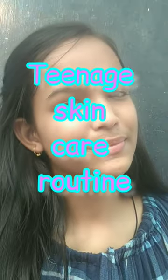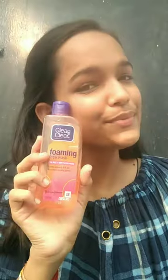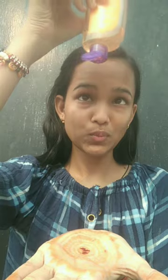As a teenager, we get to hustle with a lot of skin problems like pimples, skin tan, etc. Taking care of skin is as important as taking care of other body parts. So in order to keep a minimal yet authentic as well as effective skincare, the first step is to clean your face. Face wash should be mild. Here I'm using Clean and Clear face wash.